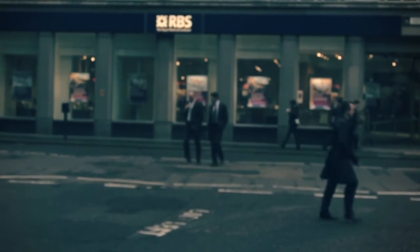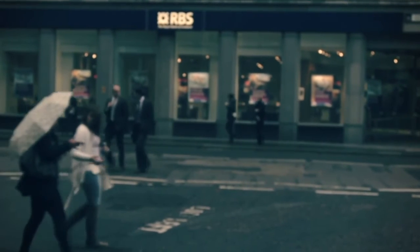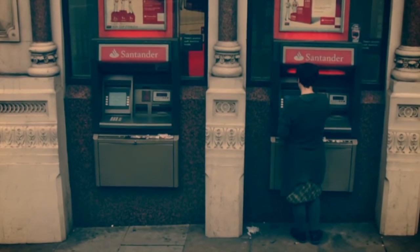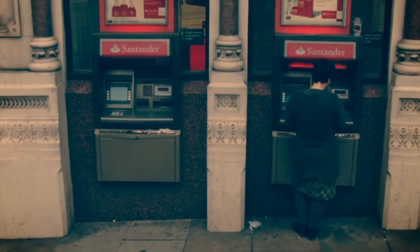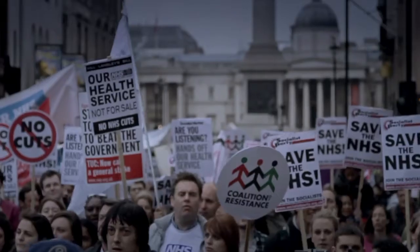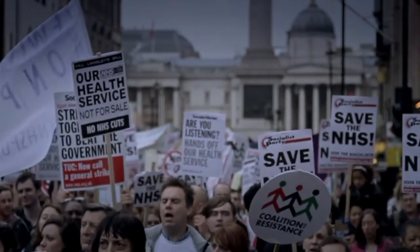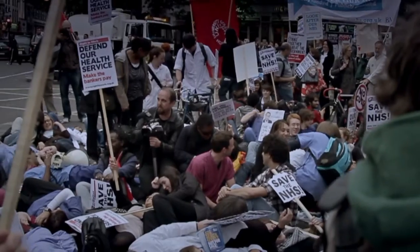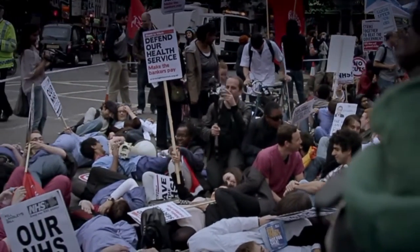In 1948, notes and coins constituted 17% of the total money supply. This was one contributing factor in the government's ability to finance post-war reconstruction. This included the establishment of the NHS. In only 60 years, notes and coins have shrunk to less than 3%.